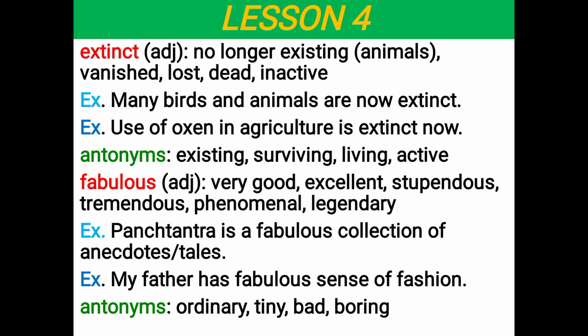We will begin with the word extinct. Extinct is an adjective. I believe you know all about adjectives because we have discussed a lot about them, almost every day. So let's move to the meaning. Extinct means, especially for animals, any animal which is no longer existing nowadays, which has completely vanished. There is no more existing member of that family. That is called extinct.